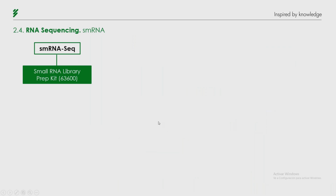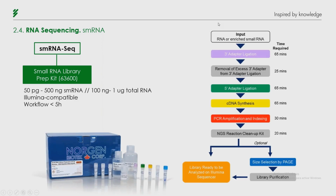So just to finish up with this RNA sequencing part, we wanted to briefly present to you this elegant, simple solution for small RNA sequencing. So in this case, this kit doesn't incorporate the SMART technology. It hasn't been created by Takara. Instead, it's been designed by Norgen Biotek. So with this kit, you can see the overall workflow, very simple, quite straightforward. You can generate your libraries, Illumina-compatible libraries again, within 5 hours.